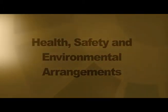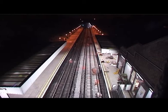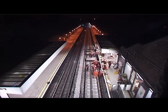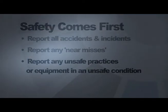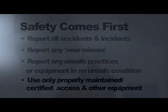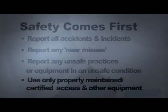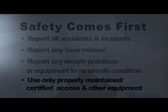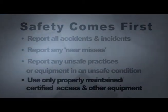As with all maintenance and renewal works, safety comes first. So if you are carrying out any activity in connection with these works, the usual health and safety awareness and procedures apply. These include: report all accidents or incidents. Report all near misses. Report any potentially unsafe practices or equipment in an unsafe condition. Use only properly maintained or certified access and other equipment, including your PPE.